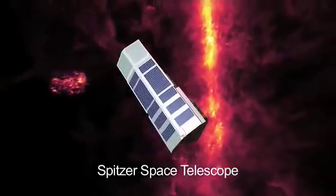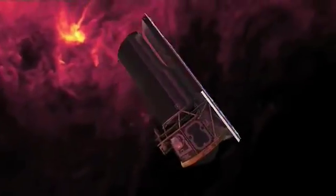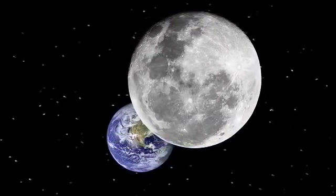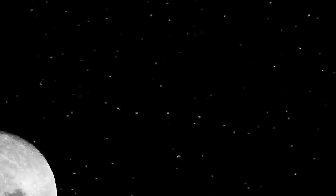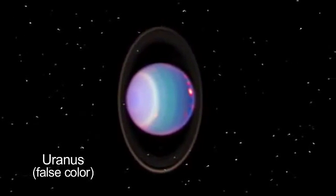While collisions like this are rare, we don't see this large event in any other systems we've looked at with the Spitzer Space Telescope. Collisions like this have happened in our own solar system. So there was a large collision that formed our own moon early on as our planets formed. Similarly, there were collisions like this that stripped the mantle off of the planet Mercury, and maybe another similar large collision tilted Uranus onto its side.